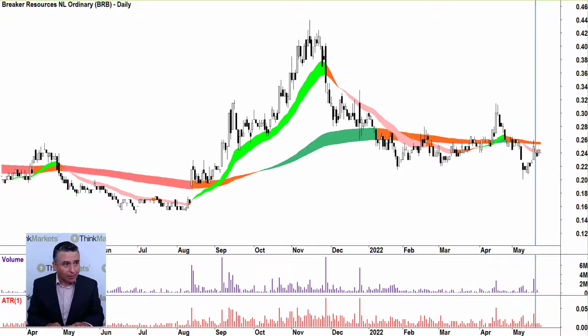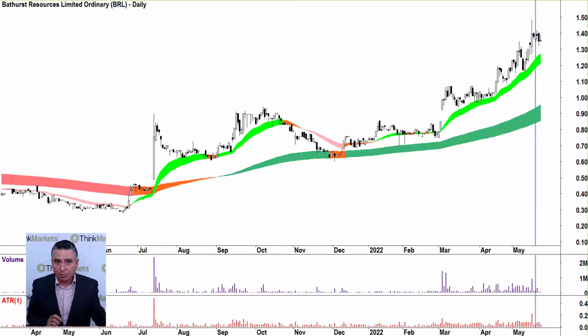Next one is BRL, Bathurst Research, another one which makes me happy. I'd be happier if I was seeing some white candles like on TER. I don't think there's anything to panic about yet, Andrew. And I know this is one that's done really, really well. Oh, look, there you go. Just made sense to me, didn't it?